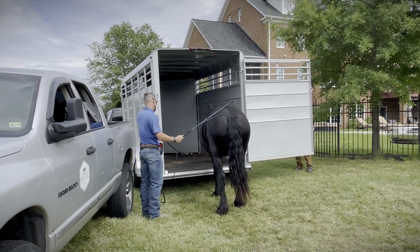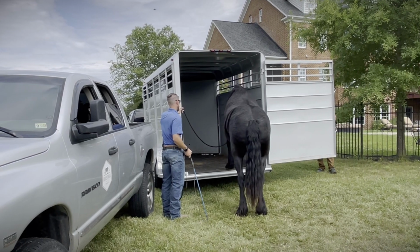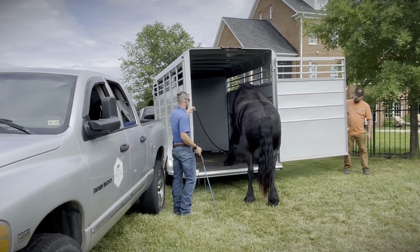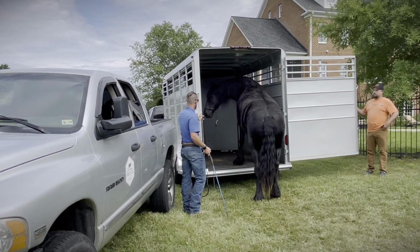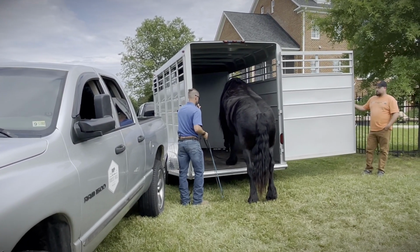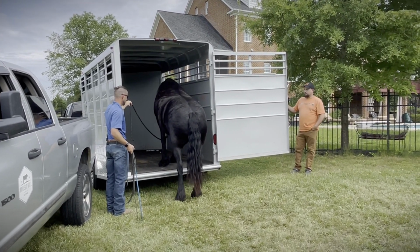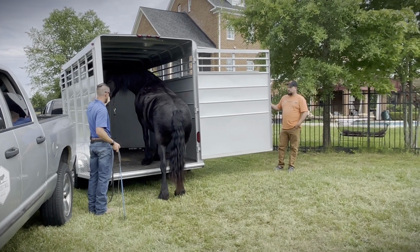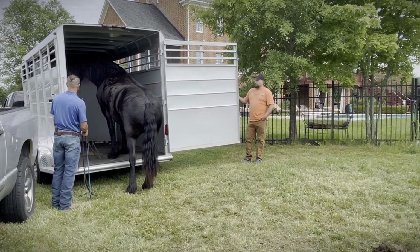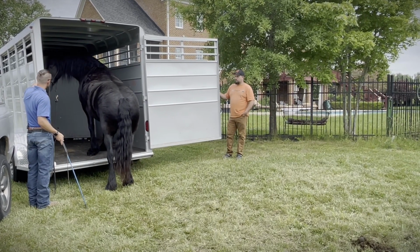Put that extra effort in. There you go. Now put weight on it. Beautiful. And commitment is coming. Good girl. Don't get scared at the water running down between your feet. Good girl.